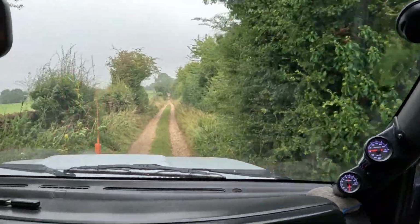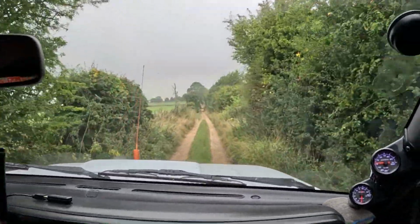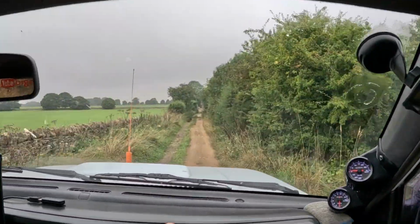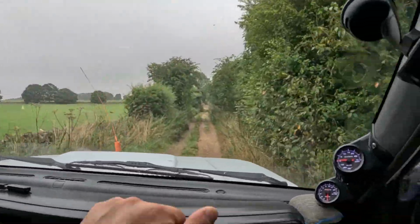Not seen anybody out today on the lanes on bikes or in trucks. Seen a couple of walkers. But I don't think, because these lanes are just pretty flat and pretty stony and quite uneventful, I don't think they attract much traffic or much attention. But still a cracking drive out for me today in my truck. I'm enjoying it.